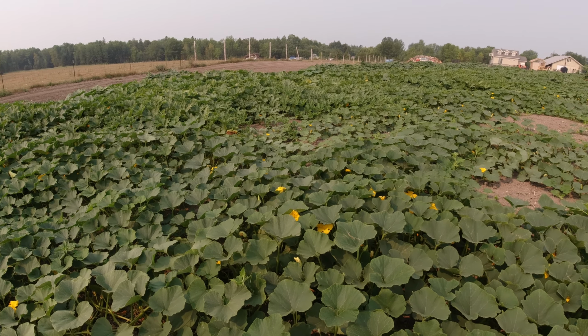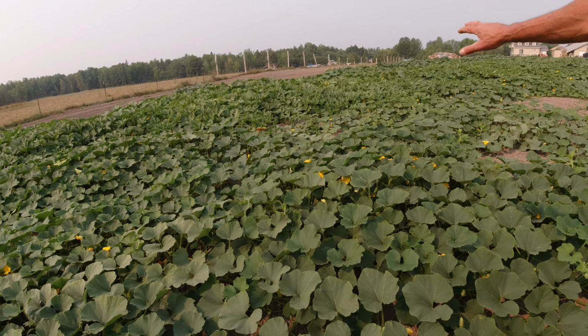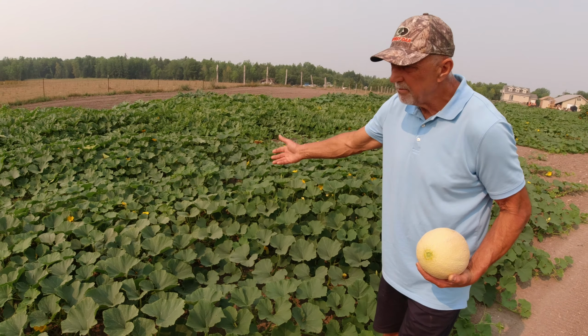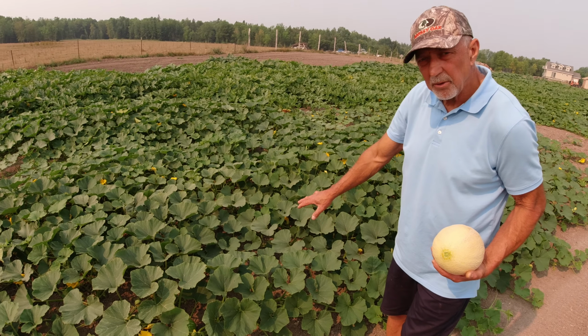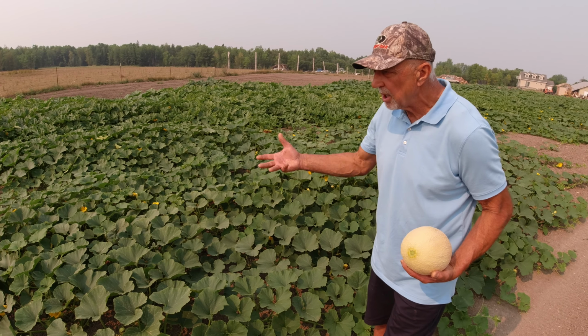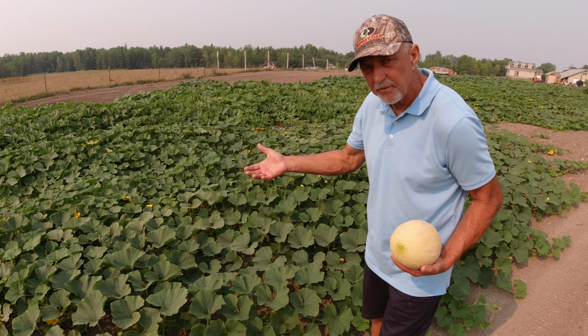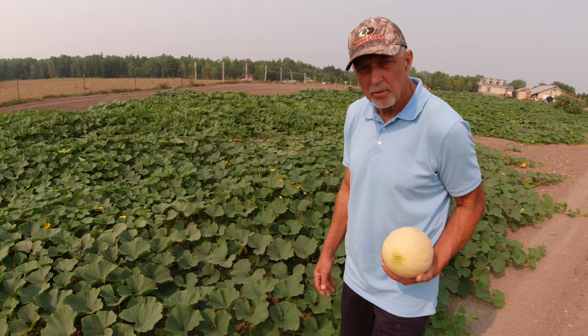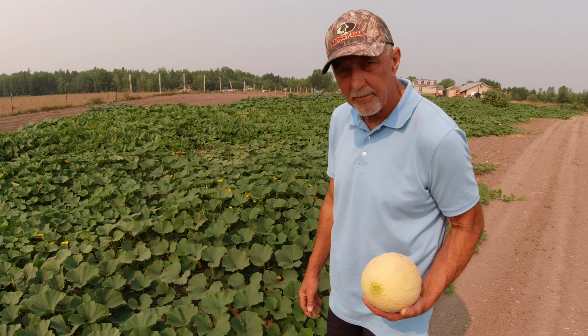Never been touched with a drop of additional water, artificial water, and only had about 2 inches of rain since the snow melted. So, I mean, there's water underneath this ground, and it also has a clay bottom, which helps a lot. But the water retention, because it was treated well and fluffed up and not compacted, is allowing me to have a crop when normally you would never get one.